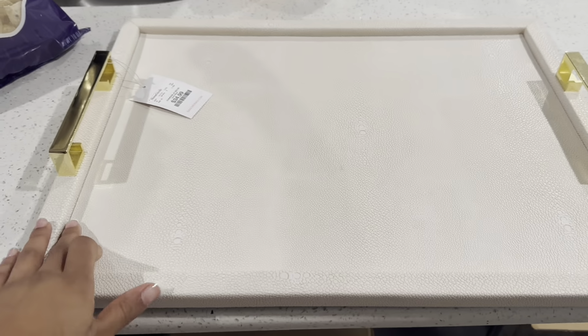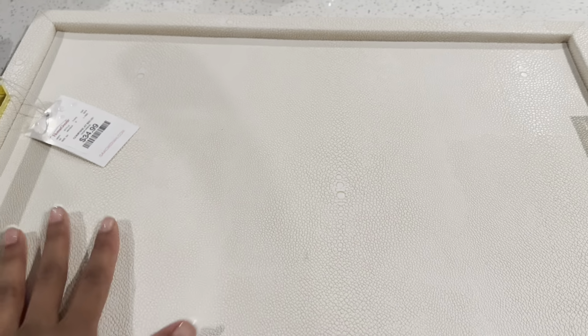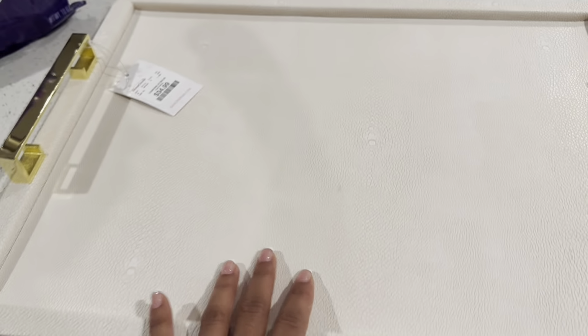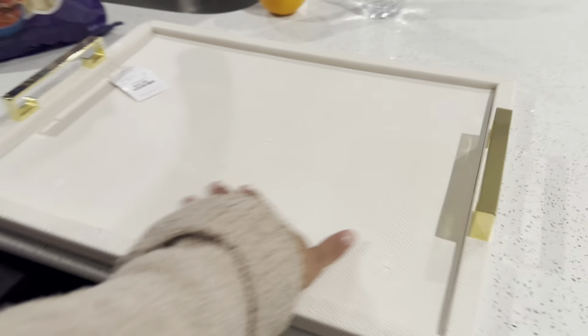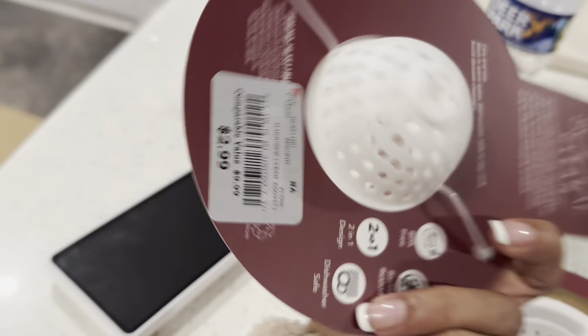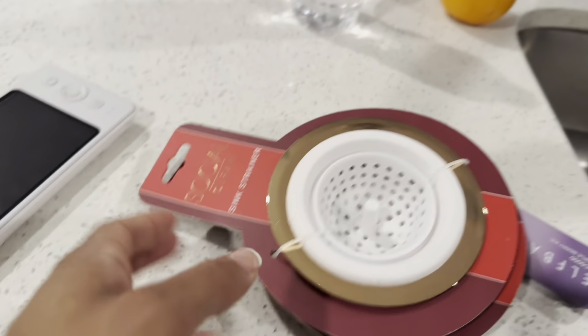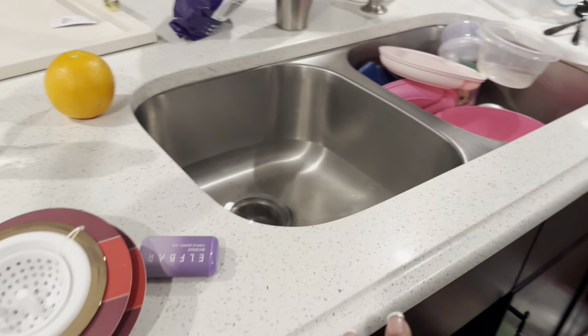This little tray from HomeGoods, $34.99. Thought it was cute. I'm gonna put it up here and put my fruit and probably some little candles on it. I also got these for my dish drain. I got these from Burlington for $2.99, but they're gonna just go in there to catch any little food and stuff. And I got two of them because I got two sides.